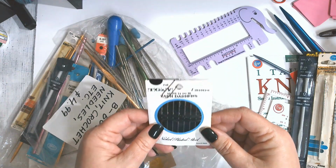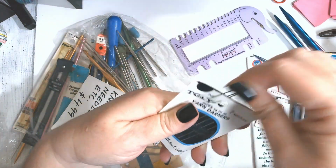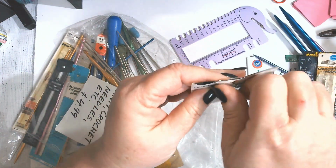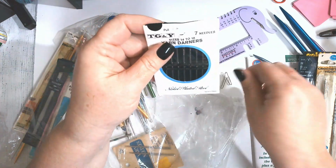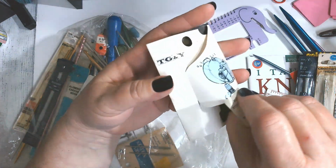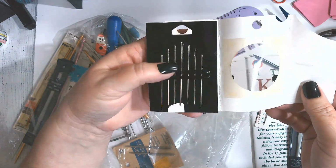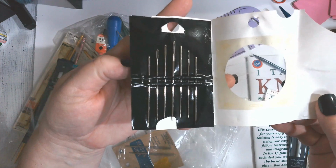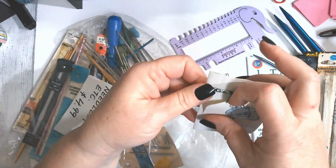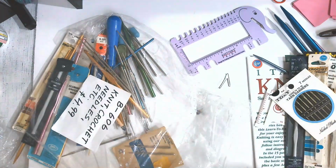We have some more needles. TG&Y. Yep. I used to shop at that store all the time with my grandmother. I sure did. That's where we bought a lot of yarn from. Those are some good darning needles, y'all. And look how good a shape they're in. Wow. Y'all, this is bringing back so many memories.